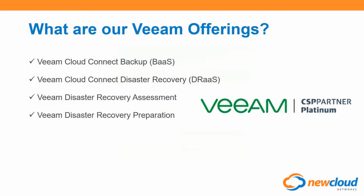So to drill in a little bit further on what our backup and disaster recovery and Veeam offerings are, we offer Veeam Cloud Connect Backup, which we can send customers' on-premises backups into any of our data centers, for customers that are currently using Veeam today. Veeam Cloud Connect Replication or Disaster Recovery, which we can send replication jobs into our data centers and spin VMs up as needed. And we're going to go into a lot more detail on what those entail later on.